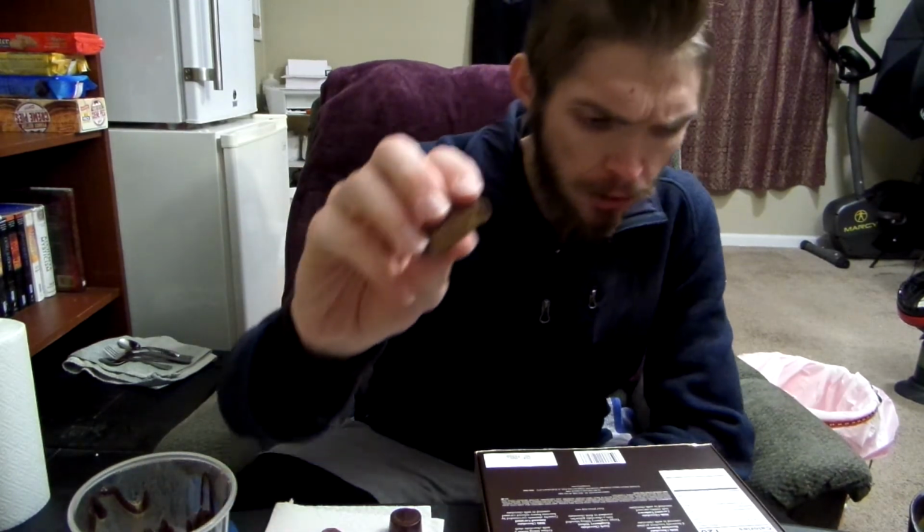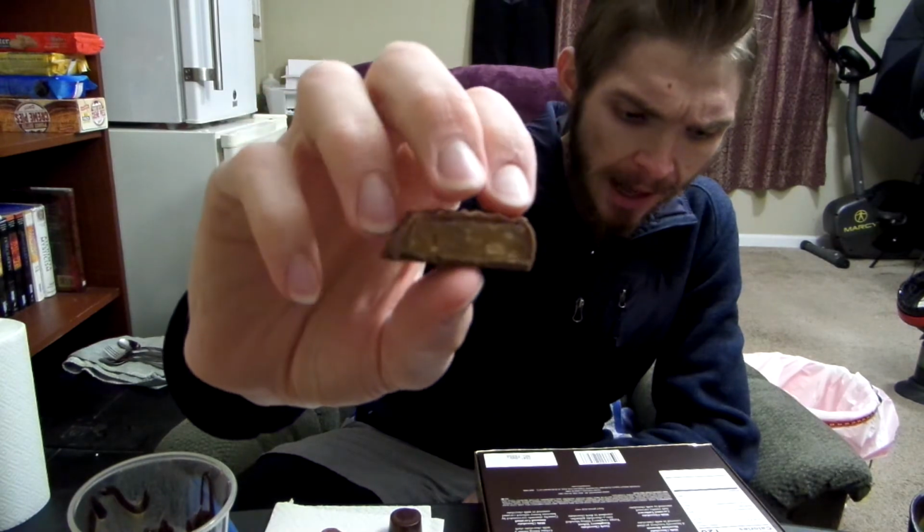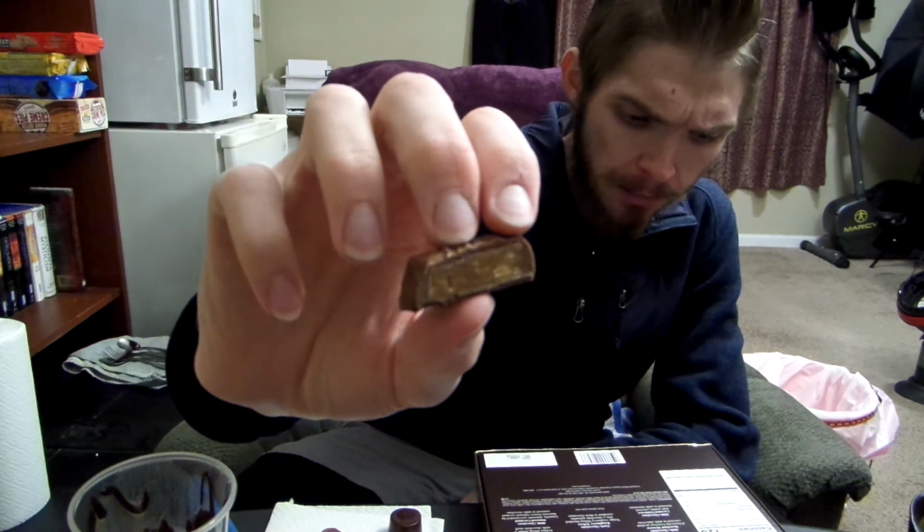I believe this is the milk chocolate Hazelnut Heaven, a heavenly hazelnut praline covered in milk chocolate. No. This is the milk chocolate almond caramel. Crunchy almonds surrounded by luscious honey-infused caramel covered in milk chocolate.